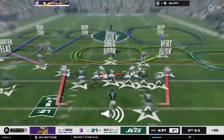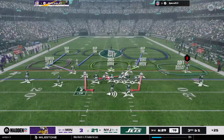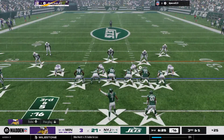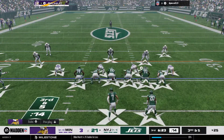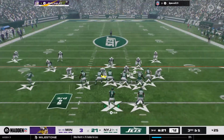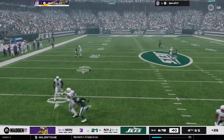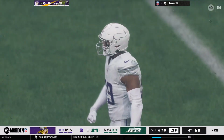Here we go. Chip slant. West right zip. Right. Throwing is Fields. This one just too far for the receiver in front of him.